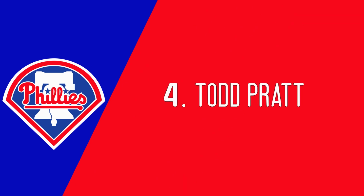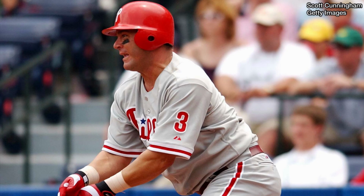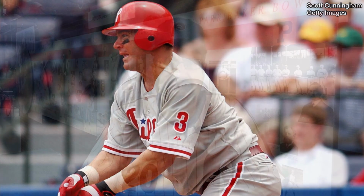Number 4. Todd Pratt. The Phillies took Todd Pratt from Baltimore in the 1991 Rule 5 draft. He was Darren Daulton's backup from 1992 through 1994. And like it or not, a backup catcher is nothing to sneeze at. It's a valuable role because you're going to get a chance to play to spell the primary catcher.